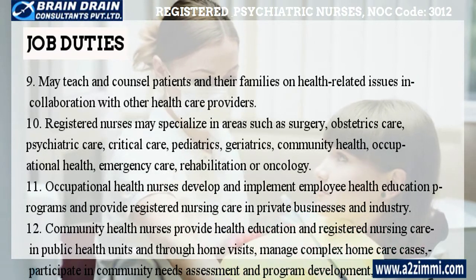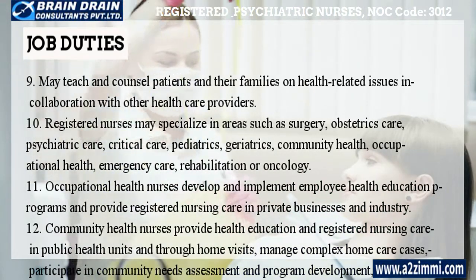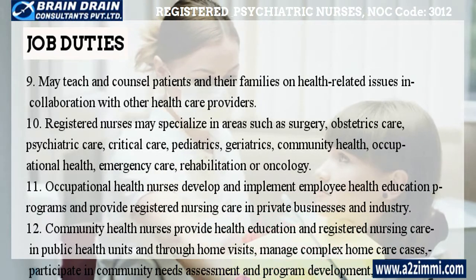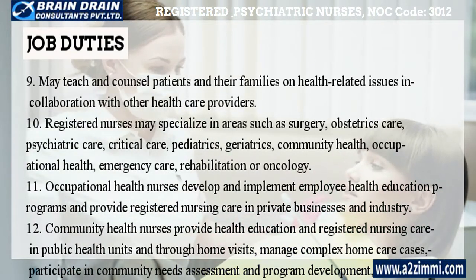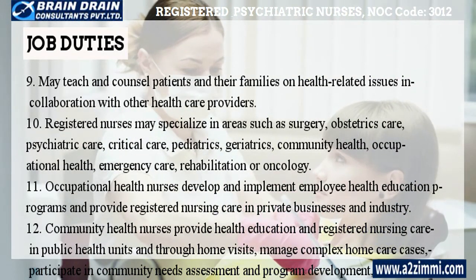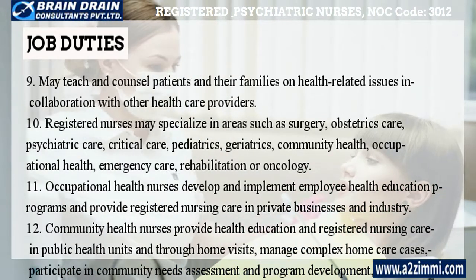Registered nurses may specialize in areas such as surgery, obstetrics care, psychiatric care, critical care, pediatrics, geriatrics, community health, occupational health, emergency care, rehabilitation, or oncology. Occupational health nurses develop and implement employee health education programs and provide registered nursing care in private businesses and industry. Community health nurses provide health education and registered nursing care in public health units and through home visits, manage complex home care cases, participate in community needs assessment and program development, conduct disease screening and deliver immunization programs.